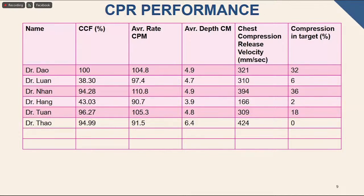Dr. Yang is the EM doctor of the hospital, and in her duty so many cases are coming in. So this is a good skill downstream.